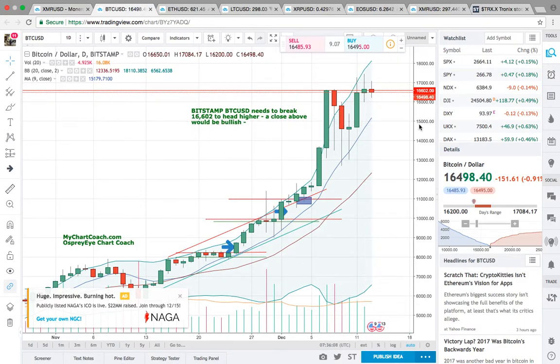And then what we'd be looking at is a potential drop down here to the 9-day simple moving average at 15,174. So that's the downside risk. It drops down to test that 15,000 support level. If it did drop below 15,000, you could see a drop down into 12,000 to test that middle Bollinger Band.